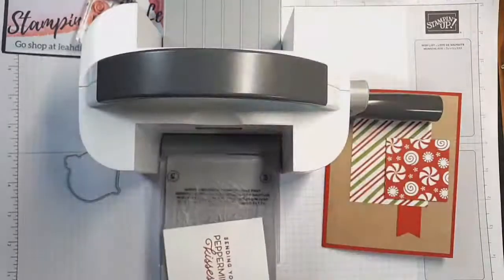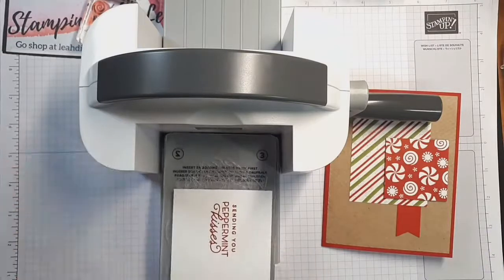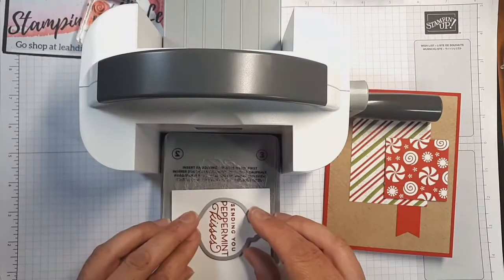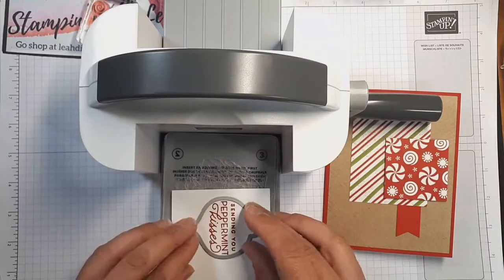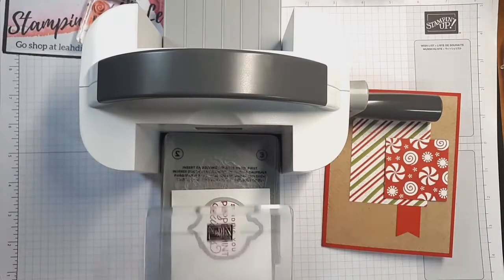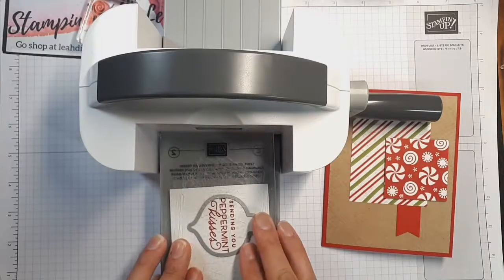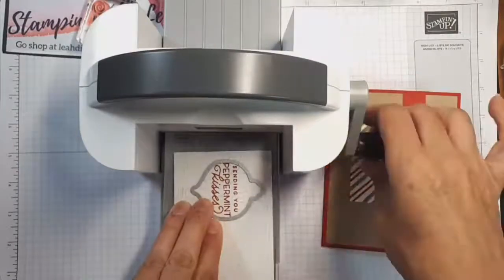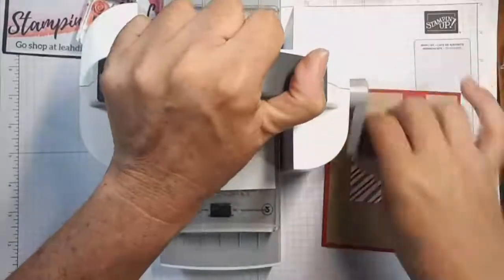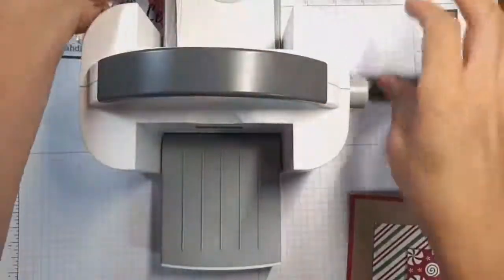Let's see if I can pull that up for you. So I've got plate 3, plate 2. Then I'm putting down my sentiment that I stamped, and I'm putting this die, and as you can see, it just fits around there. But that's okay. It's good. There we go. And then my second plate 2. And by doing this, we eliminate all the need to stagger them just right and not all the slipping that was happening with this mini die. It just makes everything seamless.